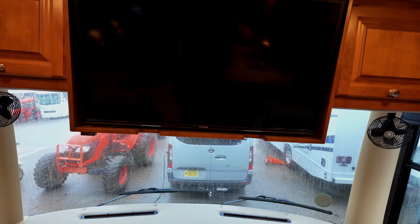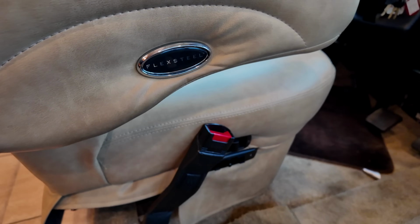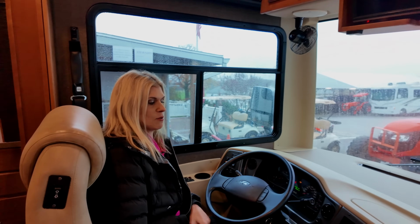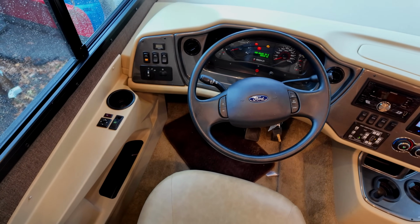Huge Hitachi TV above here. You have very comfortable seats. These are flex steel, guys. You're not seeing that anymore. And they're not peeling at all. No, they're not peeling. And again, it's a 2017. Very comfortable. So here's your camera.